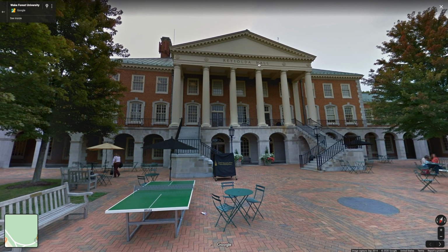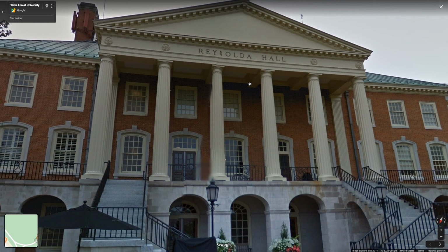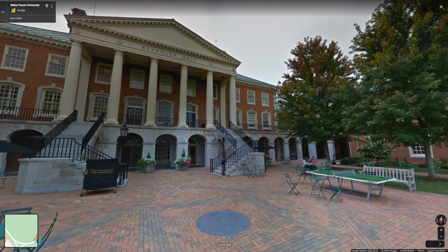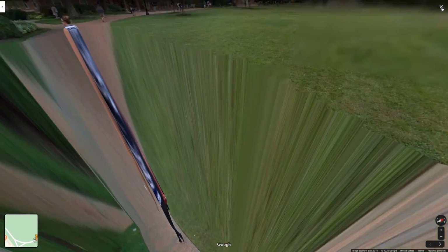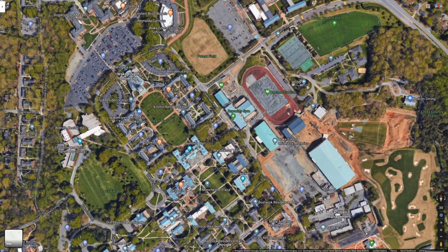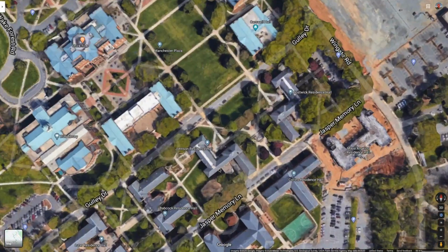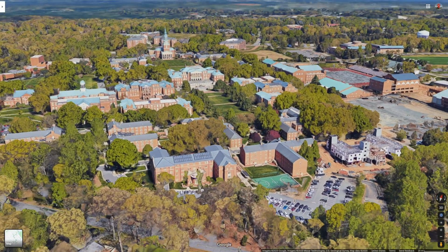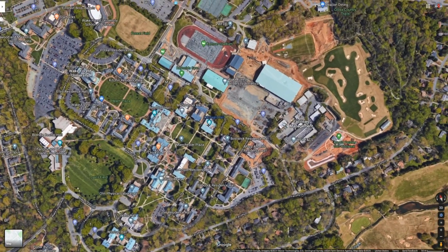Look at that, Raynolda Hall? Oh, I thought it said Raynolda. Not sure about that. Raynolda, okay. Interesting. Obviously, Reynolds, we just keep seeing that name. I'm not sure if that's related. Residence halls. I mean, again, it's got that classic college campus look to it, which is not a bad thing at all. I mean, it looks like a nice place.